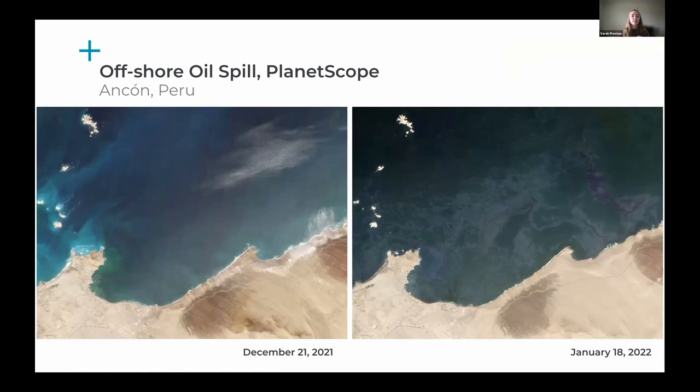And then this is moving a little bit into water quality. So I realize I'm covering a lot right now, but here is some imagery of an oil spill off the coast of Peru, again with our medium resolution PlanetScope imagery. The story here is that there were giant tsunami waves from the Hunga-Tonga eruption that rocked a tanker unloading quite a bit of oil at a refinery near this coast.